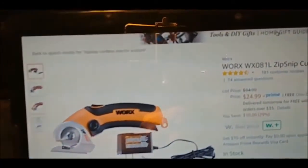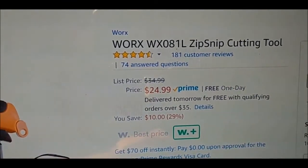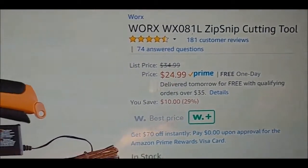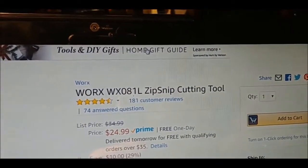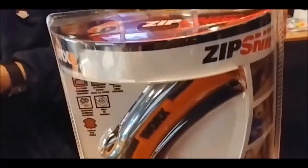Now, you know what? The price has just dropped. When I checked this yesterday, which was like December 4th, it was $29. Now it's dropped $5, but it's Amazon, so you never know what the price will be. But the suggested retail is $35. And Worx says that you charge it and it should run for months as you open packages. They say it cuts through anything up to about a quarter inch thick.